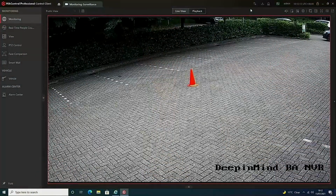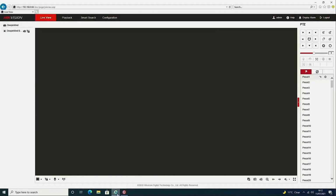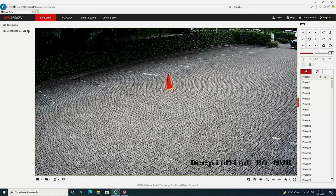We're going to be running through some of the analytics that we have down there, or up here on the BA NVR. We're going to be looking at loitering, we're going to be looking at running, and we're going to be looking at people gathering detection. We're going to be using Hike Central to show you what the pop-up events look like as well. So if we move over to our NVR and Hike Central webpage, as you can see, we've got Hike Central running here. If I bring up the NVR webpage and then click on the live view, this is the view we've got of the car park downstairs.